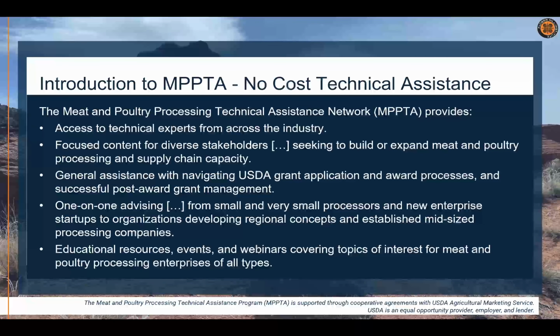So applying for technical assistance gets you access to technical experts from across the industry, from the organizations we have. We've fielded more than 900 requests for technical assistance since we began last March, and it's really diverse. There are some folks who just want to develop small projects, like a small retail project in their own community. Others are trying to develop a regional brand or go into a national market.